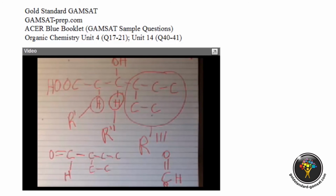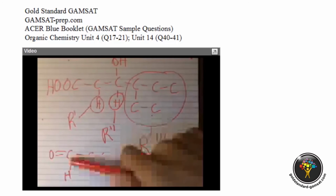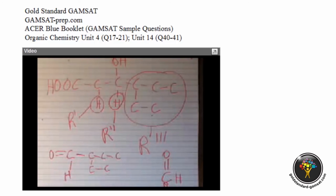Now you only have to name it. So you name it by looking at the longest chain. And so 1, 2, 3, 4 carbons is the longest chain. And it ends in al. So it's butanal. And then on the second carbon, which would be the alpha carbon, so it's 2-ethyl-butanal. And the problem's over. It's answer A.